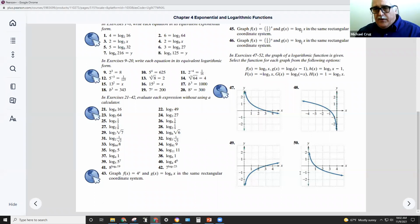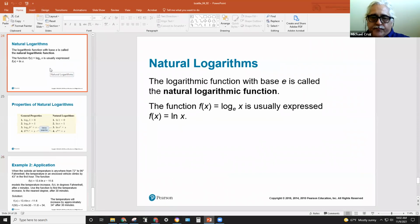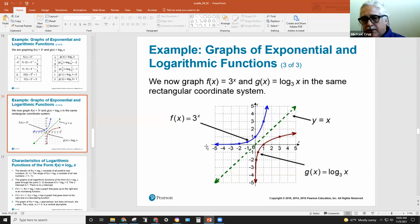Let's just look at 47, 48, 49, and 50. They're asking us to line these up with which is which. Now remember the exponential function, let's remind ourselves what it looks like. That's the exponential function right there. Remember, it has no x asymptote. The logarithmic function has an x asymptote.